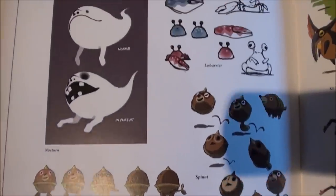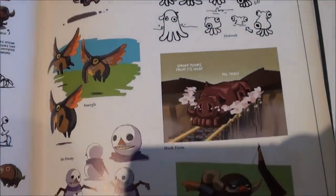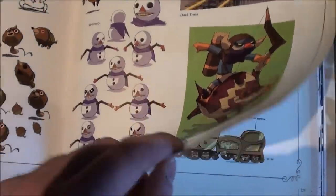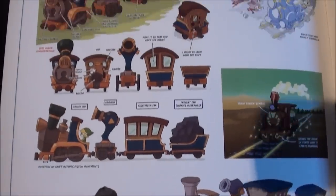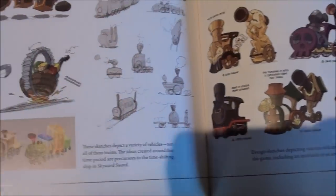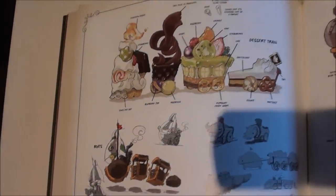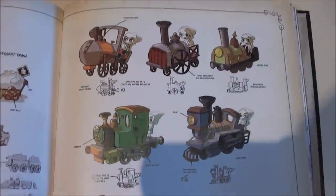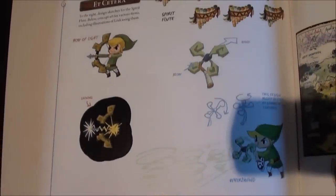Definitely now that it's in English, a lot more people understand English than Japanese, so you no longer have an excuse not to buy this book. I hope by showing you guys all those beautiful pages that we really can convince you to go to the store and pick up a copy for your own, because it really is gorgeous.